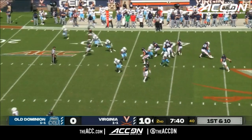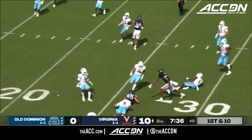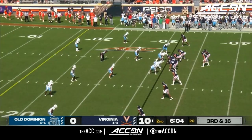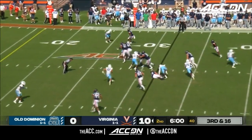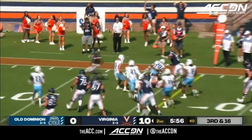By Brennan Armstrong getting out to his guy. Now Armstrong will roll. Hits Mitch the tight end. Gets hit hard inside the 30. Hangs on close to another first down. Option. Keeps it inside the 30. And he picks up the first down.